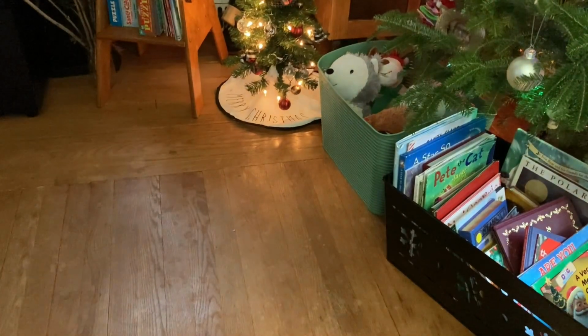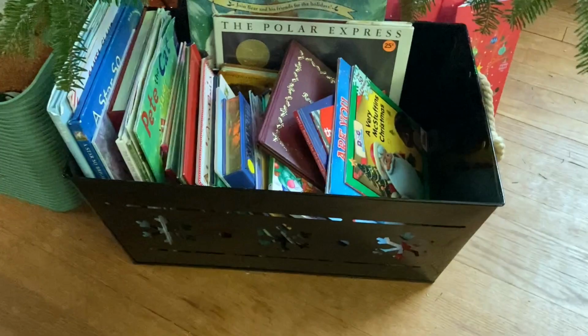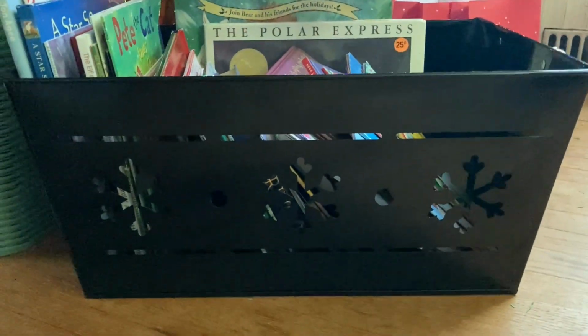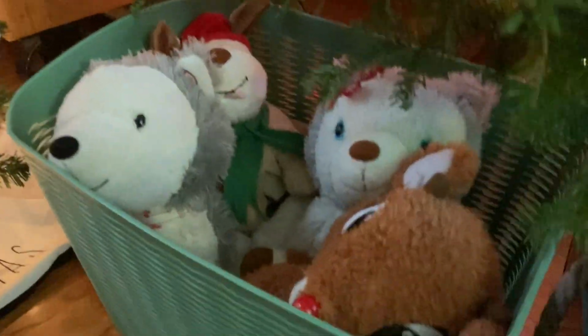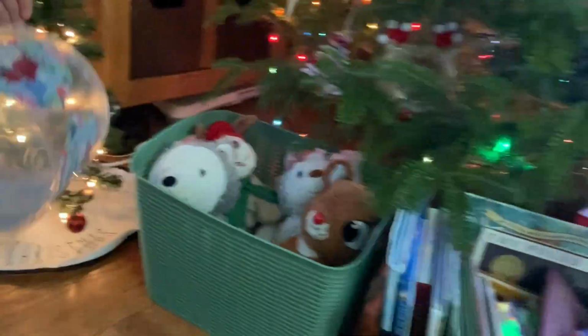Just go from here. Okay. I did it. You did it. I covered up the camera. That looks awesome. Let's see if we can get the snowflakes on the side. And then we use this other green basket to put our stuffed animals and snowballs. Oh, I like.